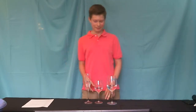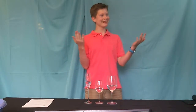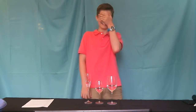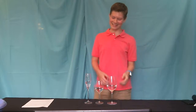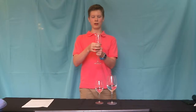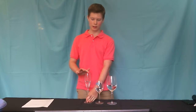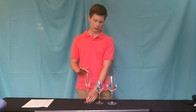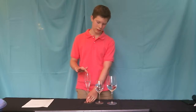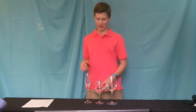Okay, but pretty much saying the difference in the glasses is between the size and the like, so the more small and basically smaller and taller gets a much higher pitch sound. Okay, there we go. I made that sound that time.